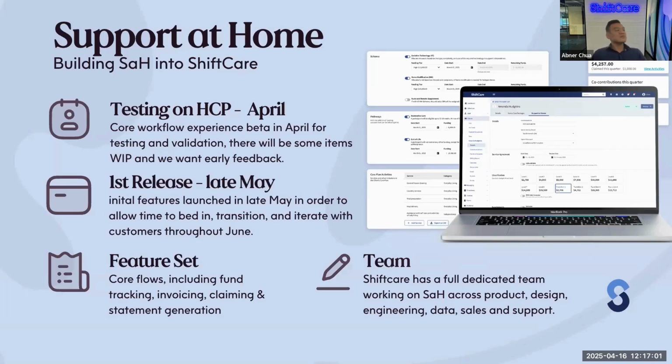With this Support at Home functionality, we're planning a first release. There's an initial batch of features relating to Support at Home that we want to release 1st of May. Those are principally aimed at helping providers bring their clients onto the Support at Home program and transition them from HCP to Support at Home. What we're targeting is core flows: fund tracking, invoicing and claiming, and preparing the monthly statements that are mandatory to provide to clients.